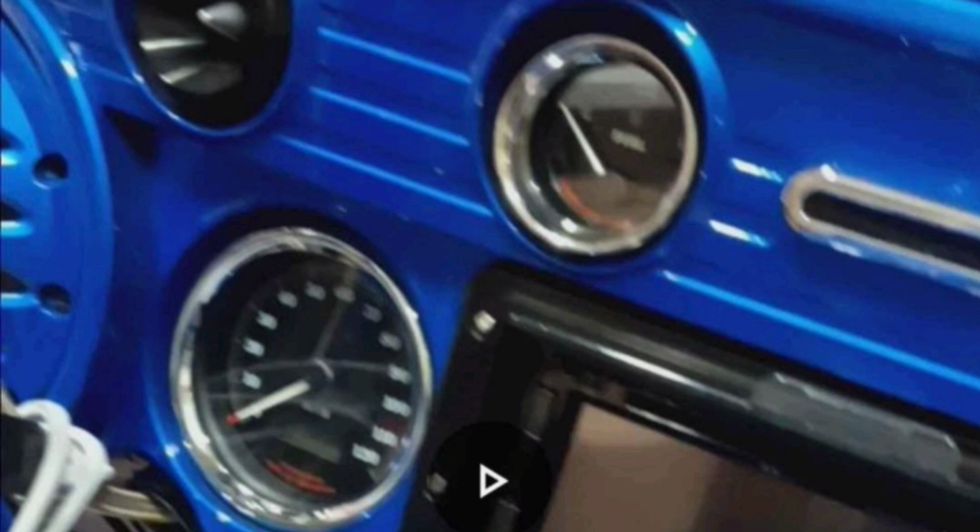I think it's a pretty cool bike, but I think they could have done better on that little airbrush work there. It's not all that great. Kind of looks a little funny, but still kind of a cool bike.